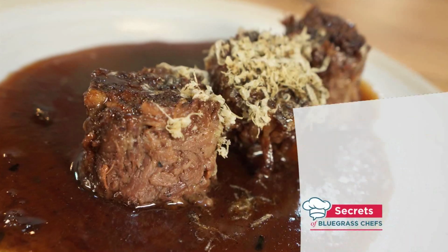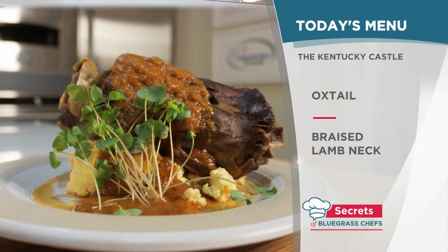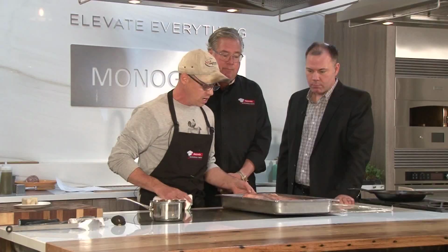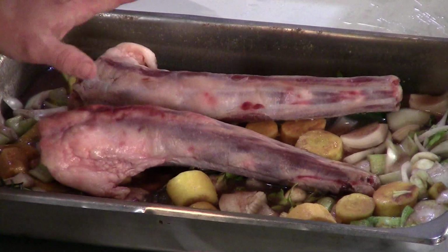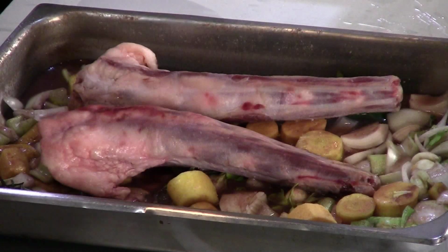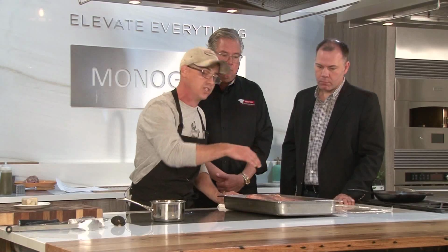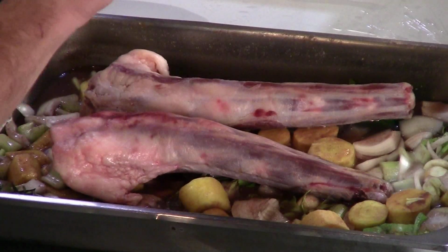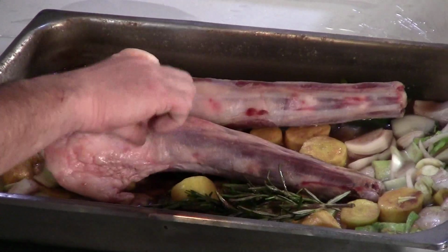What are we cooking today? Today we're going to do some oxtail and some braised lamb neck. Ooh, that sounds great. Interesting. Oxtail, normally sometimes you see them at the store already cut down in little pieces. Chopped up, yeah. But this is the whole thing, and this comes from Black Hawk Farms in Paducah, Kentucky. And it's real simple. So I just have mirepoix in here, which is celery, carrot, and onion, a little bit of whole garlic cloves, and then our oxtail, a little sprig of rosemary, some thyme, cognac, and red wine. Ooh.